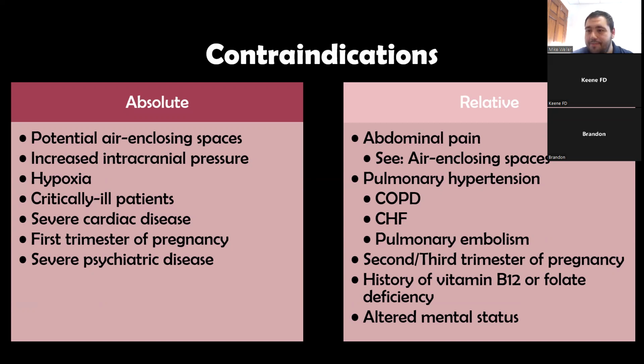Those who are critically ill, those who have severe cardiac disease, those who have severe psychiatric disease, or those in the first trimester of pregnancy, you should not be giving this medication to them.